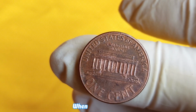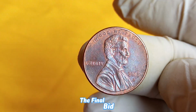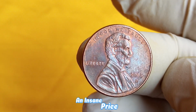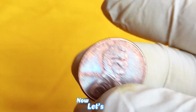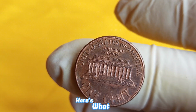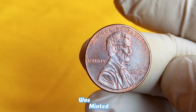specimen. When this penny hit the auction block, collectors and investors went into a frenzy. The final bid? $585,342. An insane price for a modern penny, but absolutely worth it to the right collector. Now let's talk about you. How can you tell if your 2005 D penny is worth more than a cent? Here's what to look for when you examine your coin. Check the mint mark. Look for the D under the year. That means it was minted in Denver.